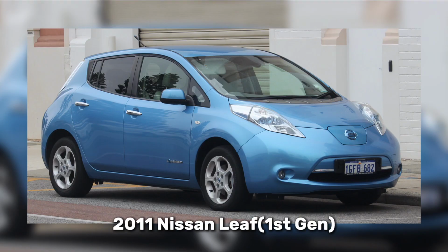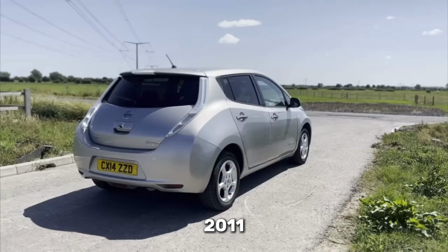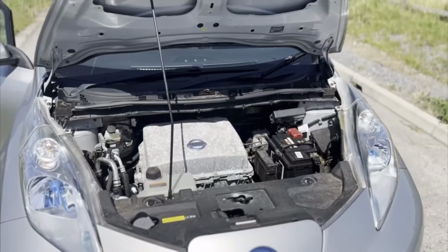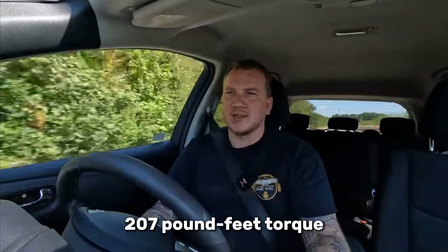2011 Nissan Leaf, first generation. Finally, let's look at an all-electric option. The first generation Nissan Leaf from 2011. No gas, no engine oil changes. It's powered by an 80 kilowatt electric motor, which makes 107 horsepower, but a healthy 207 pound-feet of torque. That torque means it feels quick off the line and is very quiet.